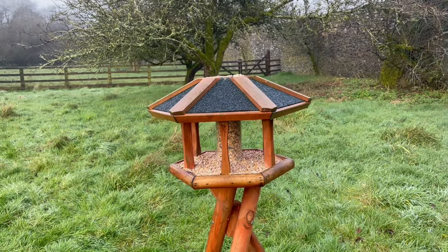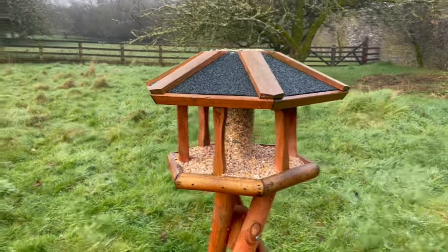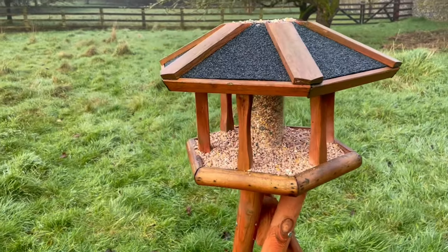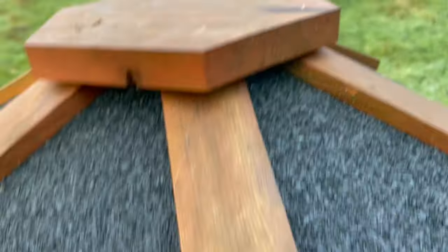I love this bird feeder. The only problem is the crows and the pheasants, the big birds, can get to it as well. So I've just filled it and I put the roof back on. So there's lots of lovely stuff.